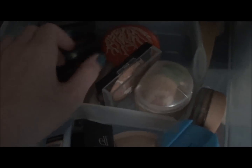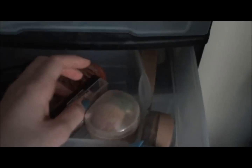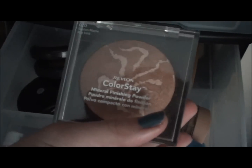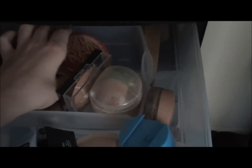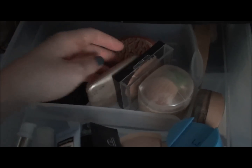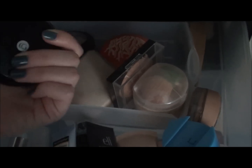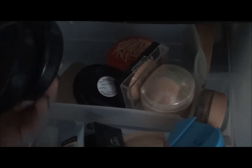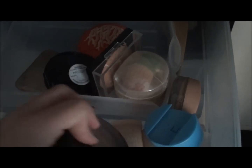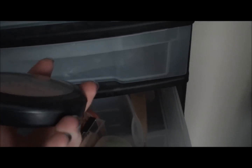Then I have some Organic Wear Powder, which I don't really wear. Revlon Color Stay Bronzer. MAC to the Beach Bronzer. Then I have this Neutrogena Powder. A CoverGirl Powder. Then I have 2 MAC Mineralize Skin Finishes. This one is in Perfect Topping, and it's from the Sugar Sweet collection of like 2008 or something like that. So opening this up.